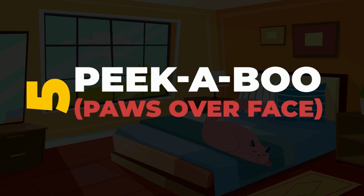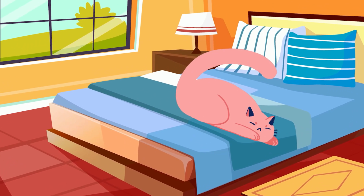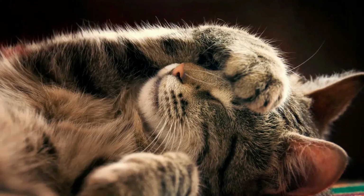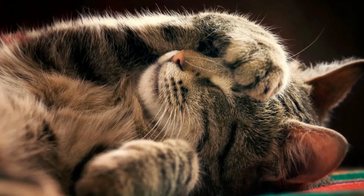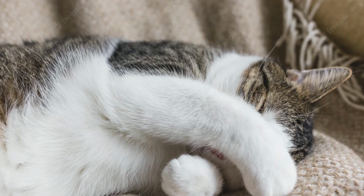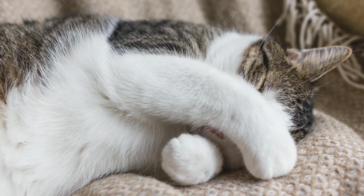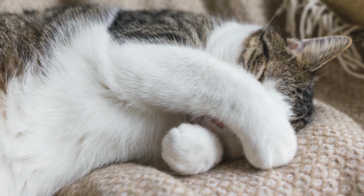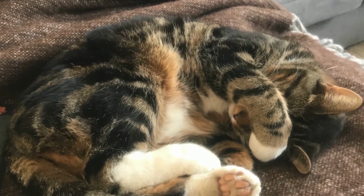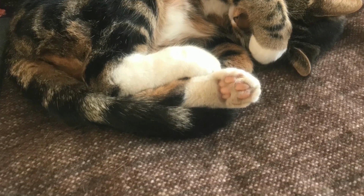Number 5. Peekaboo, paws over face. Another sleeping position cats love is curling up with their paws covering their face. Not only is this position utterly adorable, but it also serves a practical purpose. Cats place their paws over their eyes to protect them from strong glares of light or particulates in the air, like dust or sand. Alternatively, they may also do this to keep their faces and paws warm when it's cold.